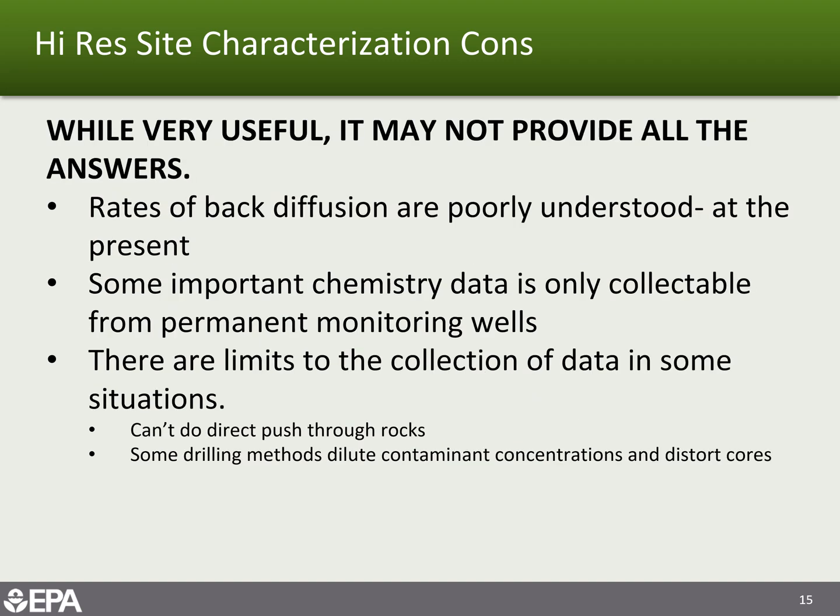It's very useful, but there are some drawbacks. It's not going to give you all the answers all the time. Like right now, we don't really understand back diffusion rates, and that makes a big difference on the duration of groundwater problems. Some chemistry information, you really have to have a permanent monitor well that's properly developed to get a representative sample. And sometimes you just can't, the technology doesn't work. You can't direct push in a rocky environment. Even with boulders, loose, partially weathered rock, you just can't get through it. So you just have to understand the limitations.